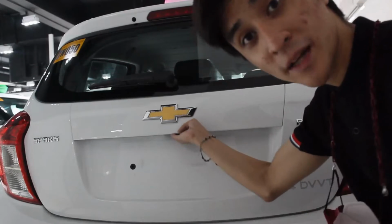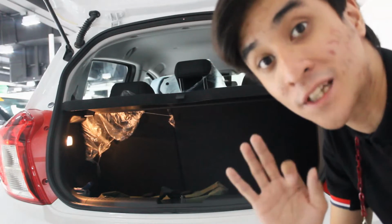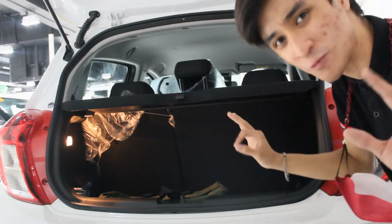So this is the boot space of the Chevrolet Spark. The total capacity with the seats up is 195 liters. Better than most of its competition, I must say. Also, the tonneau covers, you can see it's thick, but there are no strings attached on it. So a bit of cost saving.